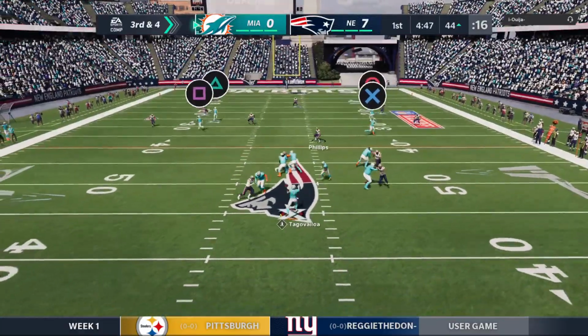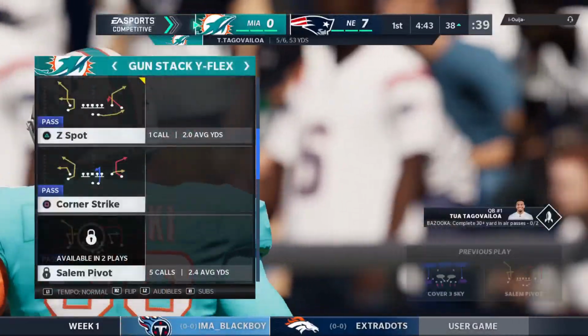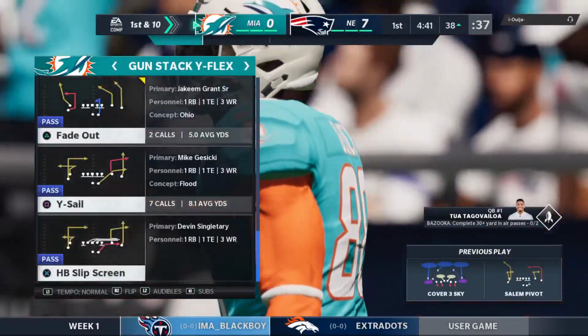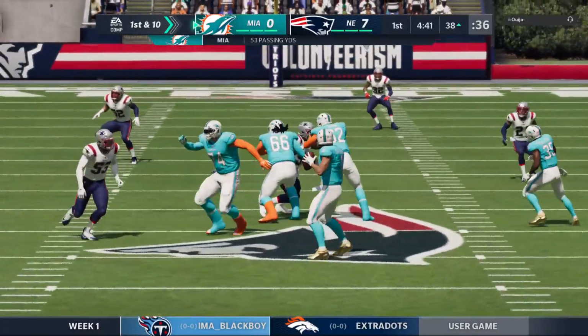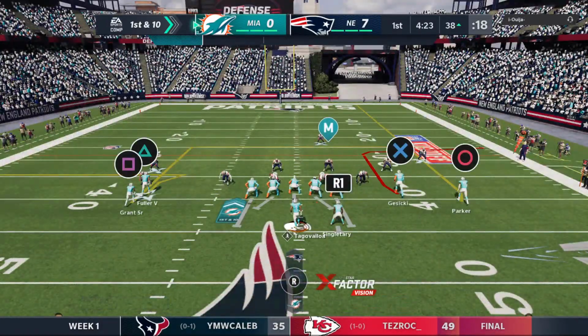Again, they will throw it with Tagovailoa. That's caught by his big tight end, Mike Gesicki. And he is going to have the Dolphins first down by about a yard. It's a gain of 5 on 3rd and 4. So here's a first and 10 at the 38.